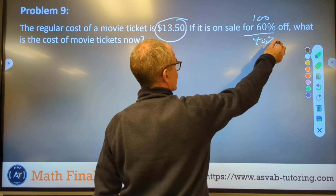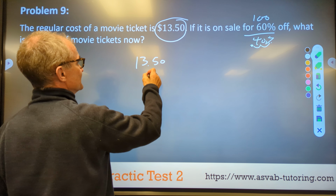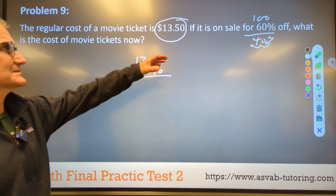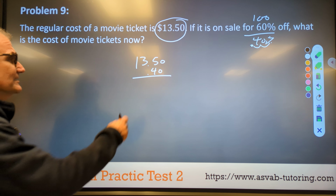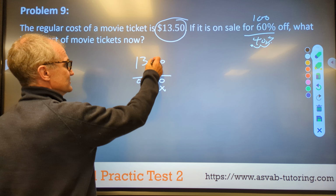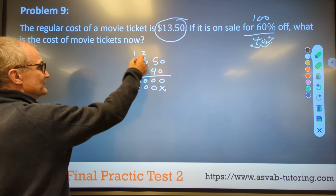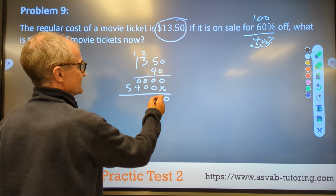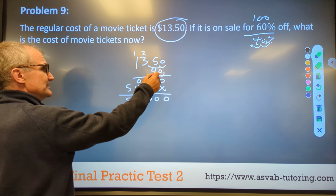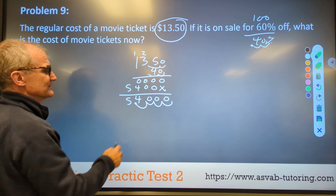I think of this as an arrow, and I move the decimal over 1, 2 to get 0.4. So I'm going to take $13.50 times 40% right there, and that's going to be the cost of the ticket. I could do the 60% and then subtract it from there, or I could just go straight to there. These are all zeros. Placeholder, 4 times 0. 4 times 5 is 20. Carry the 2, 4 times 3, 12, 13, 14. Carry the 1, 4 and 1 is 5. Add that together, 0, 0, 0. Adding down 4, 5. I have 1, 2, 3, 4 decimal places over. So I go over 1, 2, 3, 4, and I get $5.40.